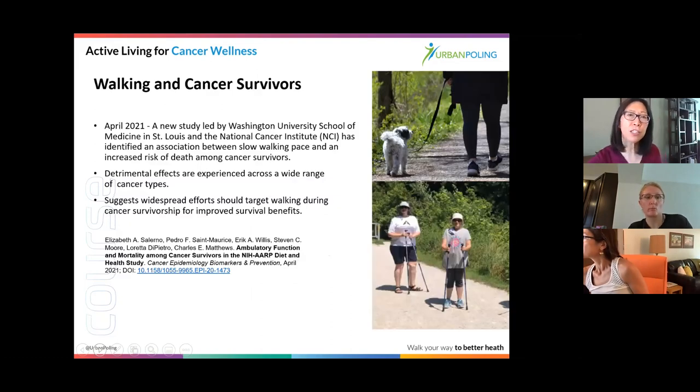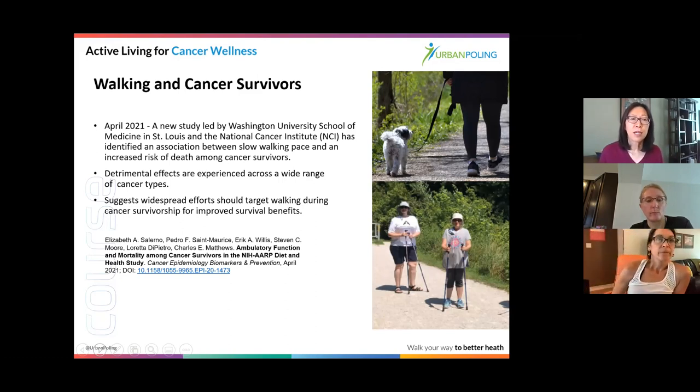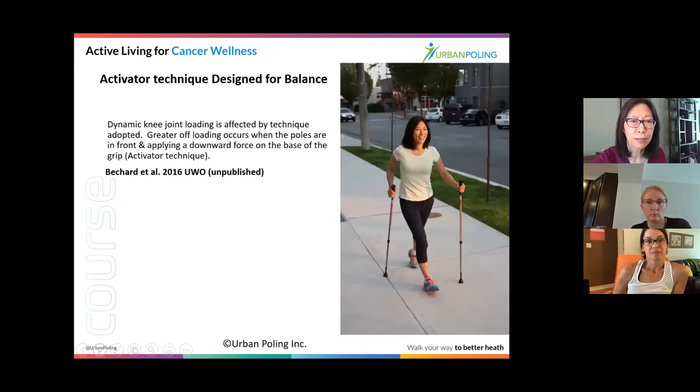And finally, here's a study just on walking alone, not pole walking, indicating that they have identified an association between slow walking pace and an increased risk of death amongst cancer survivors. So it suggests widespread efforts should target walking during cancer survivorship for improved survival benefits. And I think we just saw earlier how much potential there is, when you do that activity, for improving your overall walking speed.